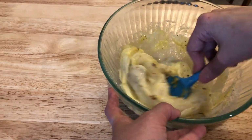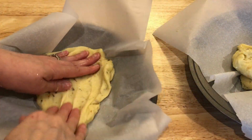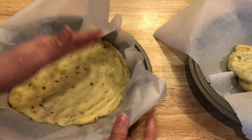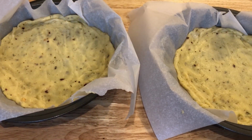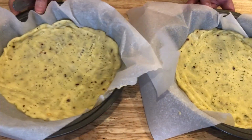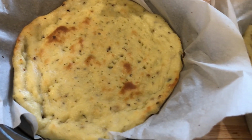So I'm going to split this dough up into 2 pieces and make 2 round pan pizzas. So make sure your pans are lined with parchment paper. I have even used non-stick pans and they stick if you don't use parchment paper. So use parchment paper, spread it out evenly, and then you want to poke the crust with a fork. Poke it a lot. That way it keeps it from bubbling up in the oven. And then these are going to go into a 425-degree oven for 8 minutes.